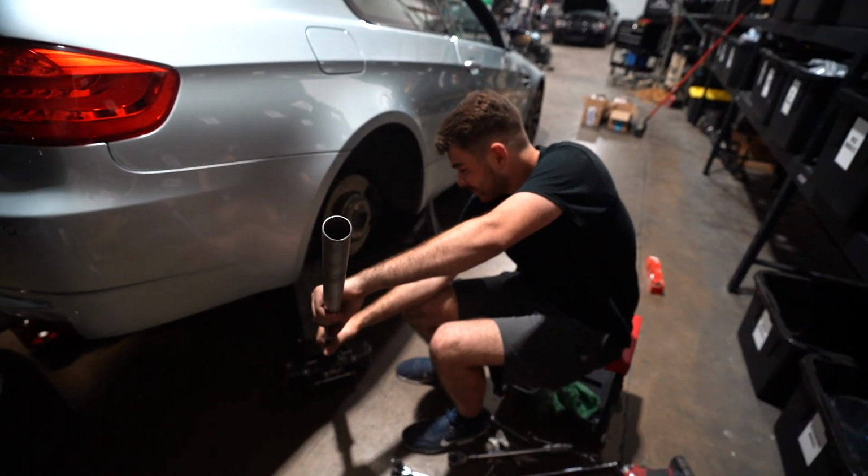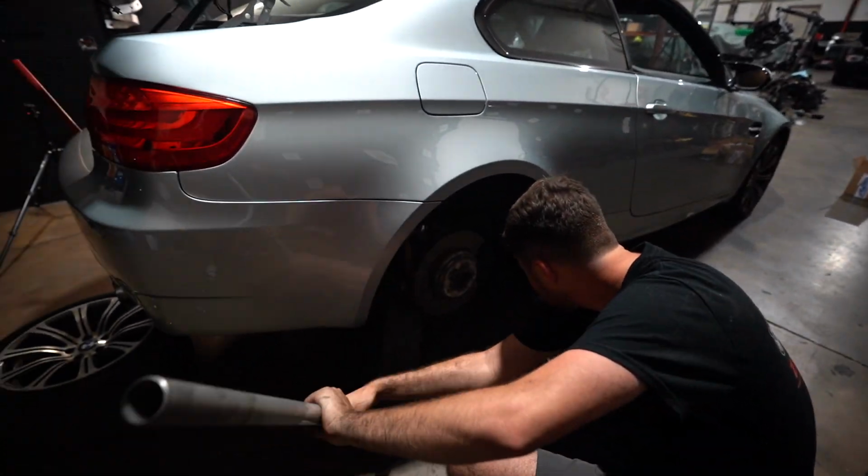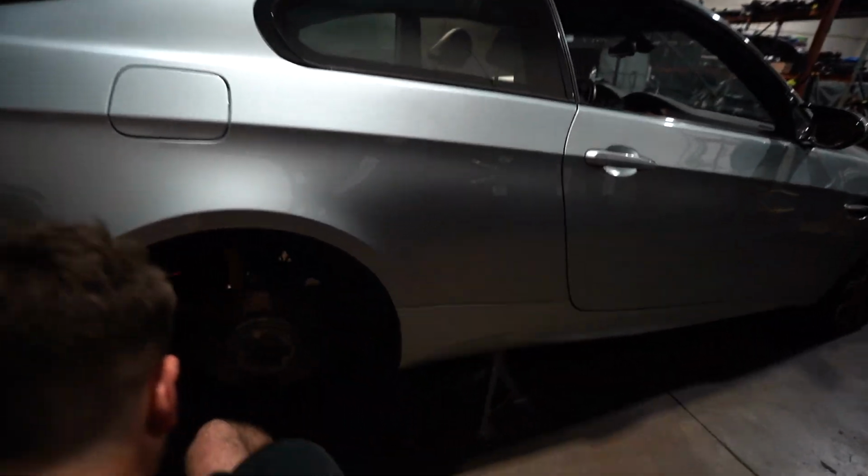All right, guys, so hours later, it is literally nighttime. I think it's like 9 p.m. right now. We finally finished both sides of just the rear suspension because honestly, it was such a pain in the butt. Let me show you guys what we ended up replacing.